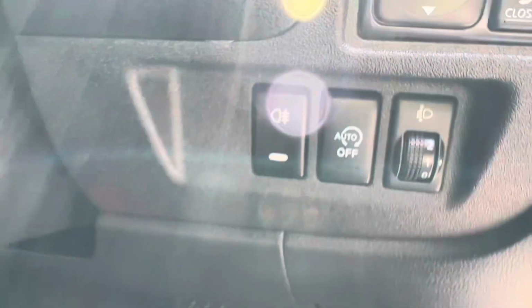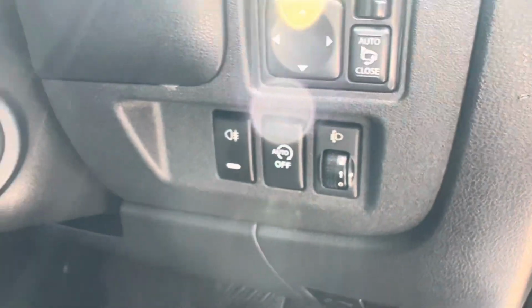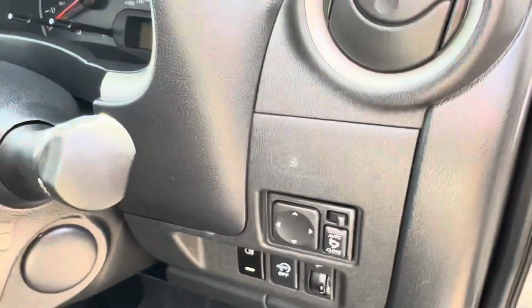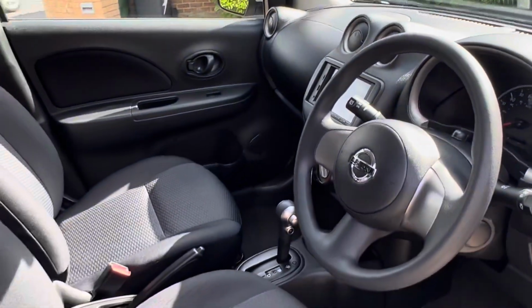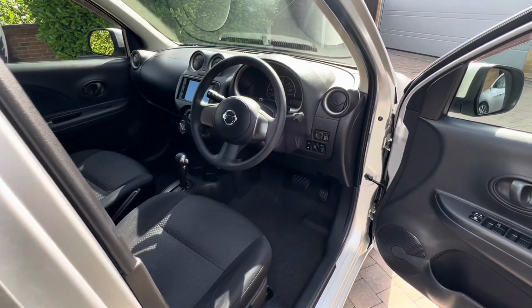Other buttons down here, that's your rear fog light, which we install, but as you can see, we use a proper factory button. We don't bodge it up with a Halford button like a lot of importers. It's all done professionally to factory standards. That's your auto on-off if you wanted to switch the on-off function on the engine, because the engine will automatically turn itself off and on at the lights because it's got the stop-start function.